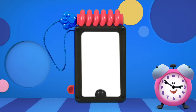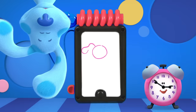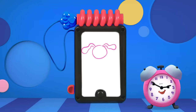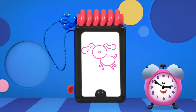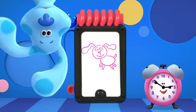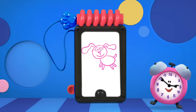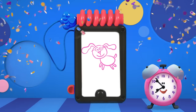Let's play Guess the Picture. Ooh, these are ears. Oh, looks like a puppy. A purpley-red puppy. Who do you think it is? It's Magenta! Hi, Magenta!